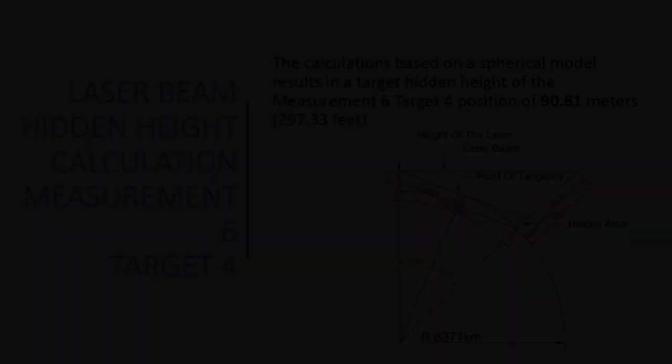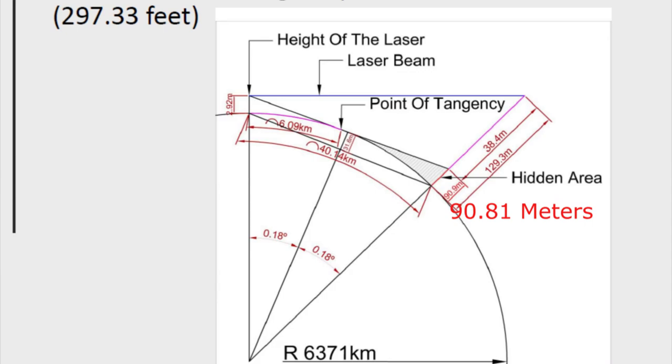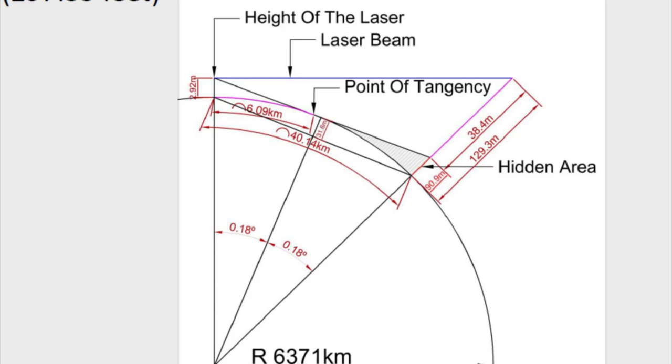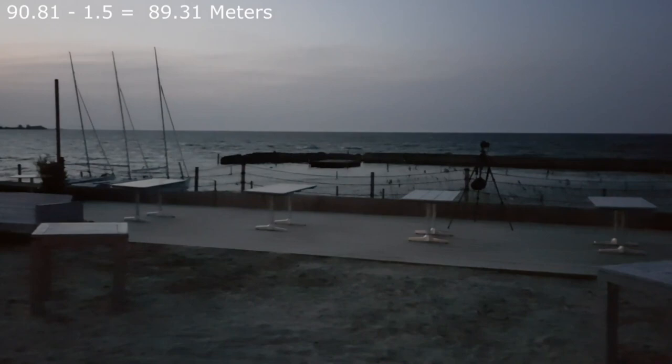The 40.14 kilometer calculations based upon the WGS-84 geoid model resulted in a target hidden height of 90.81 meters or 297.33 feet for measurement 6 Lake Isle Target 4 location. The WGS-84 mathematical construct differed by 89.31 meters in this measurement, which meant 98% of the target hidden height was visible.